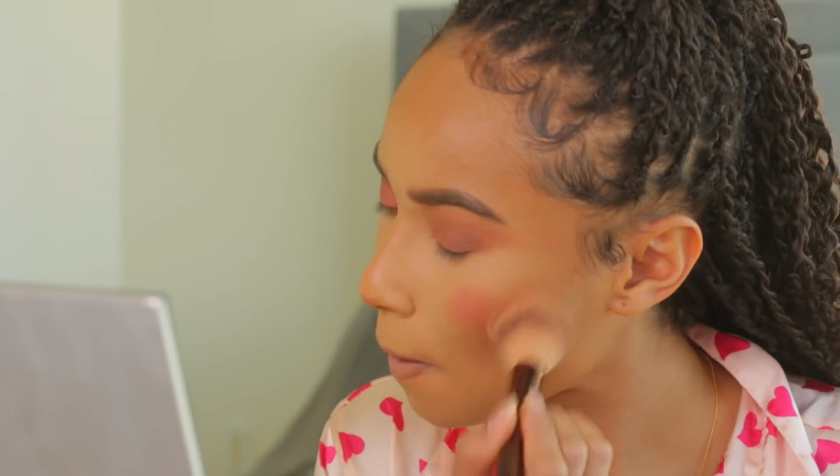Next, I'm going to go in with the Milani Bella Rosa blush. I kind of put too much again on my cheeks. We're just going to blend that out, and I really like this blush. It's so pretty.